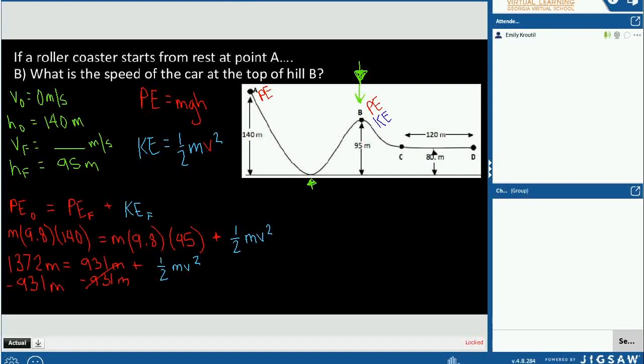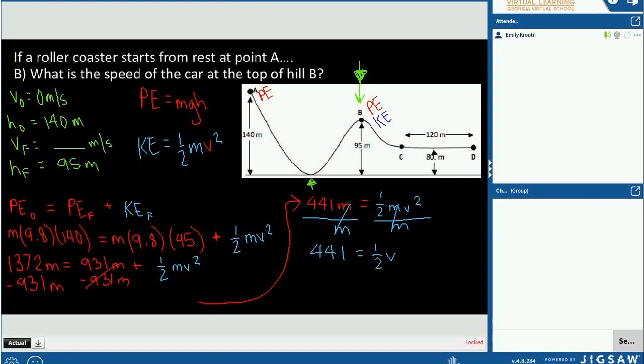Okay, so I'm going to draw one of these arrows again. And I'm going to have 441 equals 1/2 mv squared. Okay, so now I'm going to go ahead and divide by m. So then I will have 441 equals 1/2 v squared. So to get v by himself, I need to multiply by 2. I'm going to do that. That'll get rid of my 1/2.